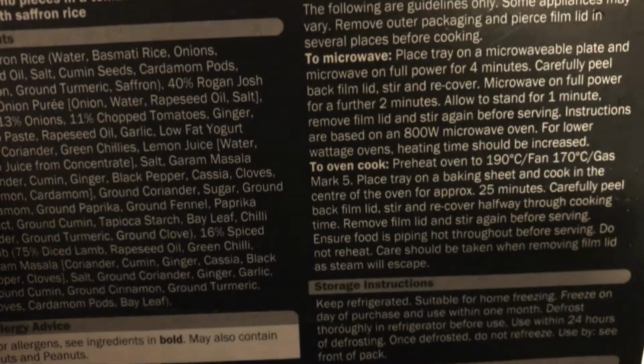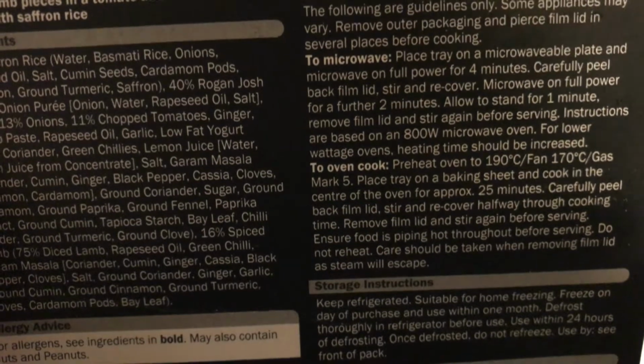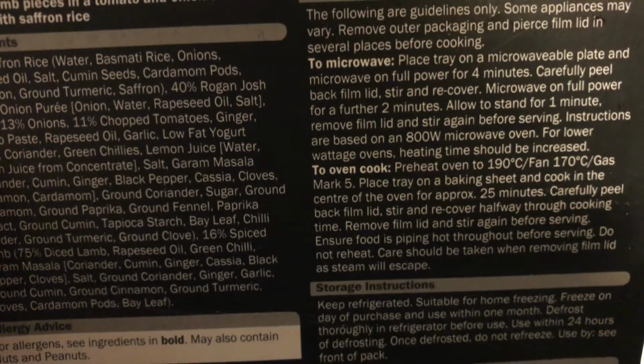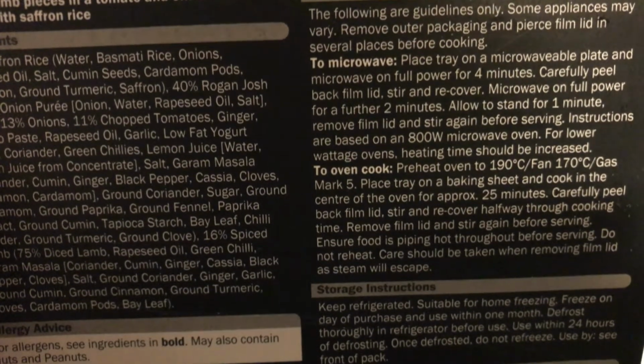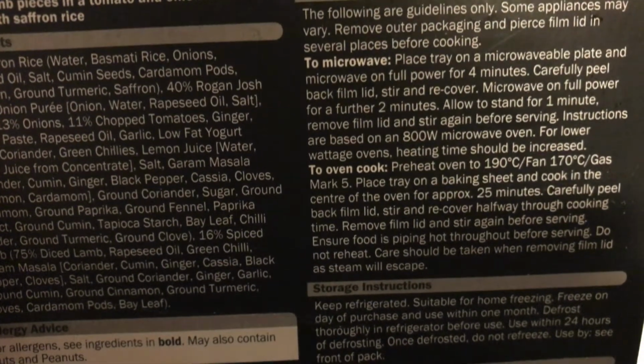The instructions aren't bad, they're not the best, they're not the worst. If you want to have a proper read, then pause the video now. There's no chart, but at least it does tell you how long to cook it for before stirring and how long to cook it for after stirring, so I can't really moan.